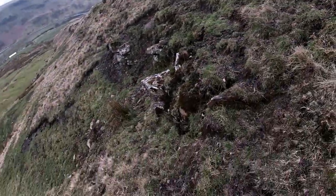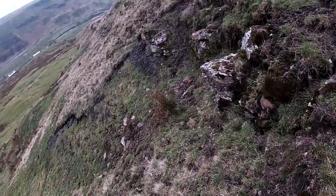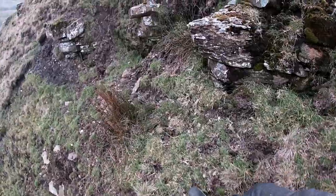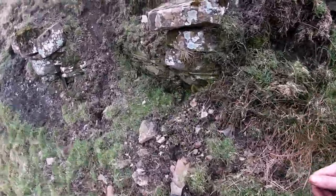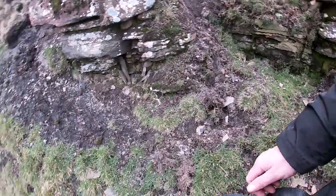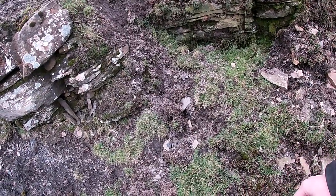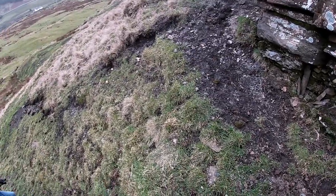Try to find a bit where someone's been going at it with crowbars and stuff. They probably will have moss growing on it again, but it's plausible. It's still going to be visible. I think if we just dig down on one of these rock faces here at the top of one of these bits, we're going to think, yeah. Yeah, fair point.